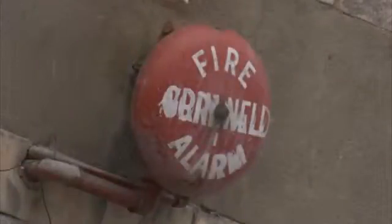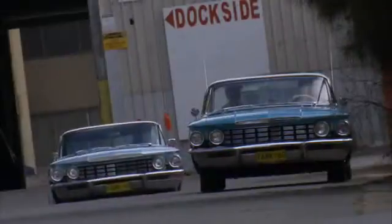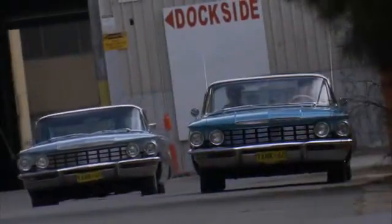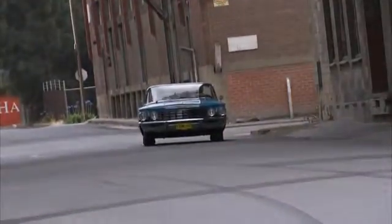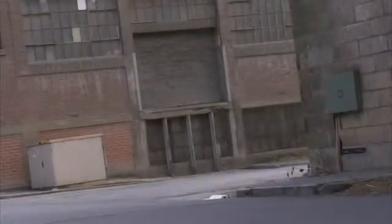Some may say that they just don't make them like they used to, and in the case of this pair of 1960 Yank tanks, they definitely don't. Oldsmobiles were produced from 1949 until 1999 as a division of General Motors, and from 1950 to 1974, the 88 was the division's top-selling line.